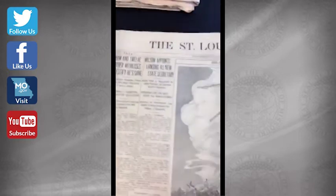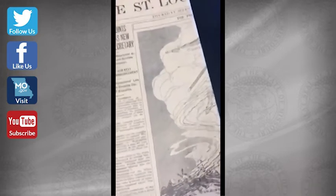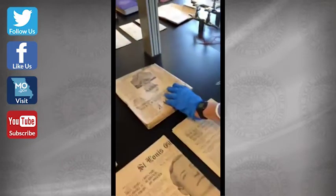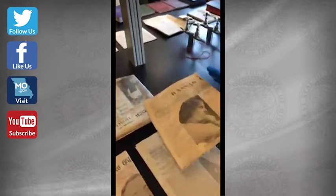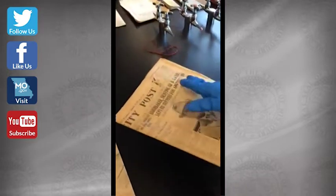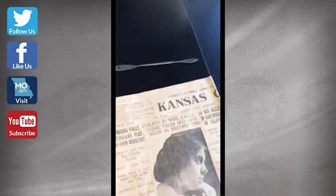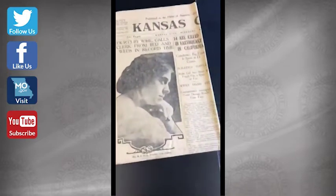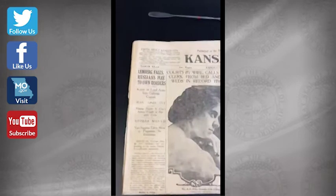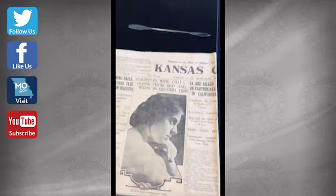The Kansas City Post, also of June 23rd. That's kind of cool to get a high res look at an article in the news. It's fun to decide what's what. The date of this is actually on the other side, but it looks like it was from June 23rd, 1915. And this is a great headline from the day.